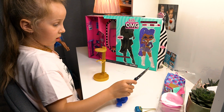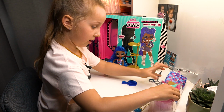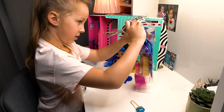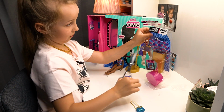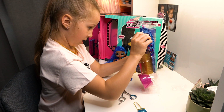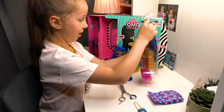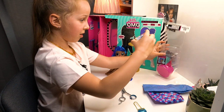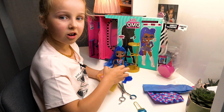Okay. Sit here now for a sec. And let's get her stuff out. I love OMG dolls. They're cute. They're gorgeous, of course, and I love them. That was hard to get out. Okay, and this. Oh, and look, her little box. A little shoe box.